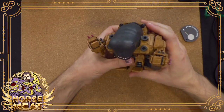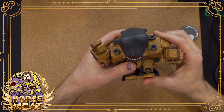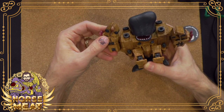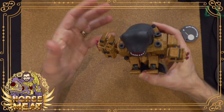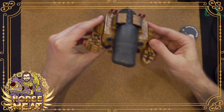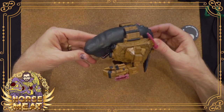I don't know that this was the only toy that was made from this line, and I don't know much more about the concept. Like, I don't know what the aliens look like in this world, if they're as wacky as the whales. But yeah, it's a thing.